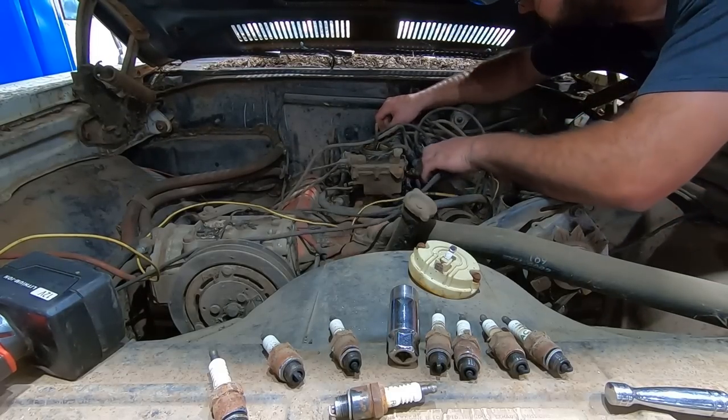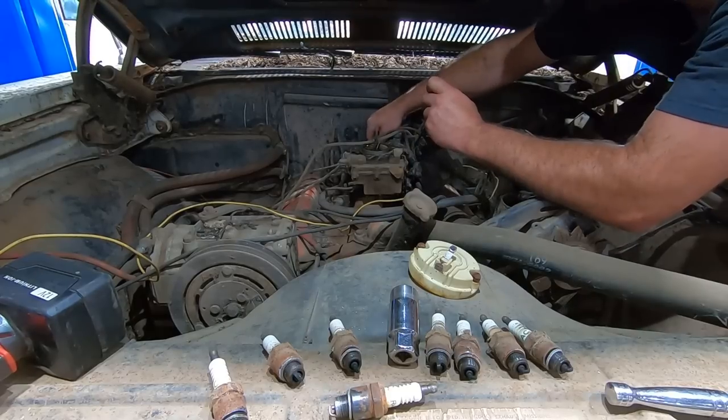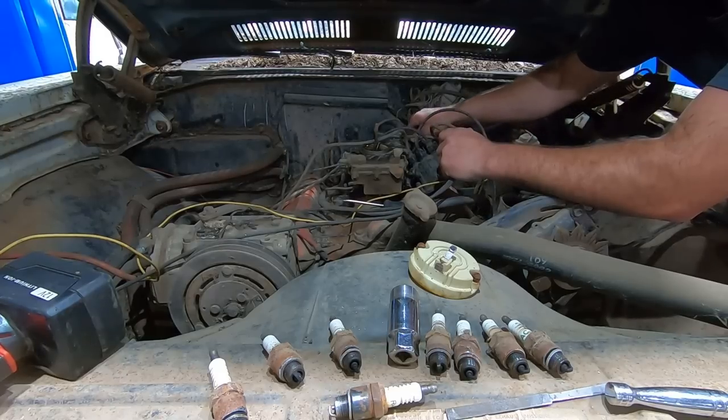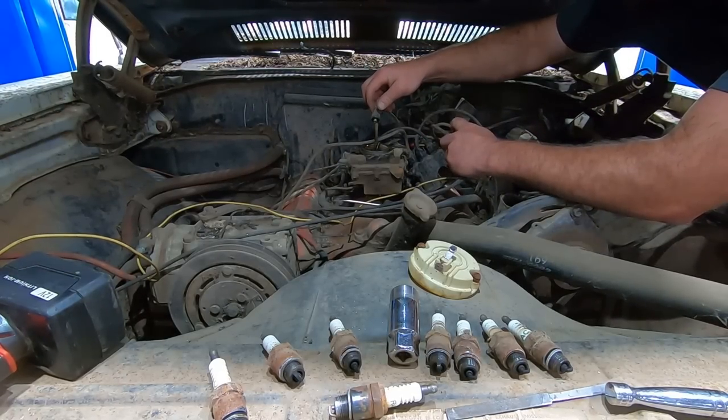Turn it over so she's on the base. Looks like it already is. Give a couple good flicks. Hook up our power wire. Let's see if we got some sparkage. Bet we do.